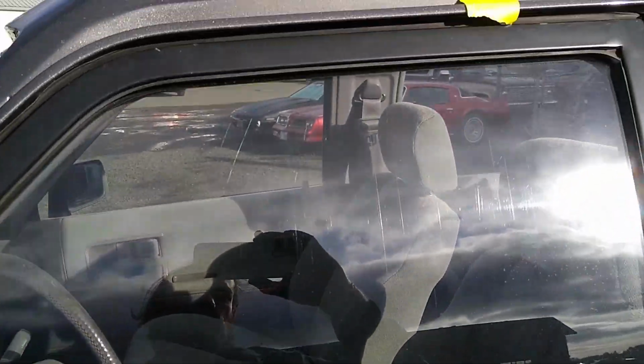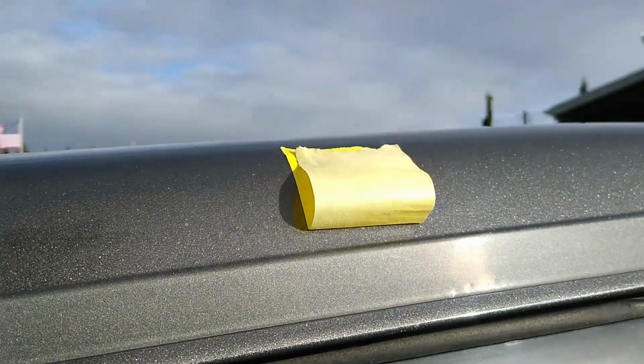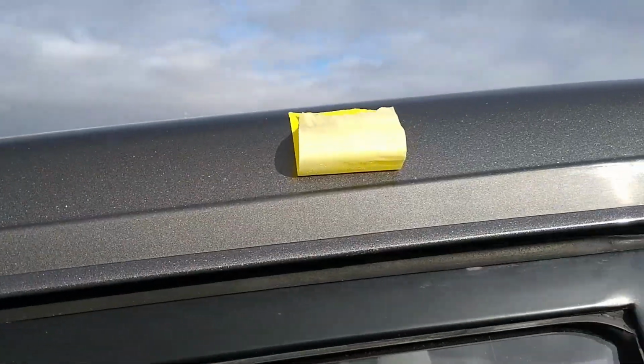I had a little run in the clear coat up here on the edge, and I got it all sanded out now. I just need to hit it with the polisher.